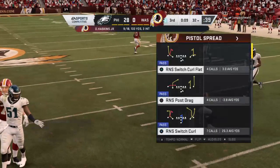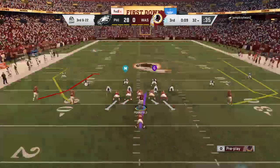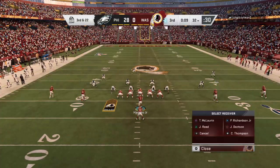A 2nd down pass play there, but it's incomplete. An incomplete pass on that last play, and that means they'll need to come up with something here on 3rd down.